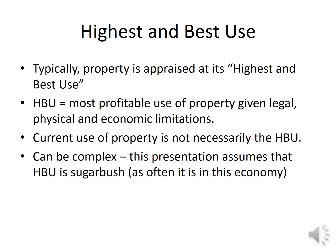What's going to bring me the greatest return for this piece of property? That's what we're trying to determine. It's like we call it a funnel, where we narrow down what uses are physically and legally possible, and then we decide which one is going to bring the highest return or the highest sale price.